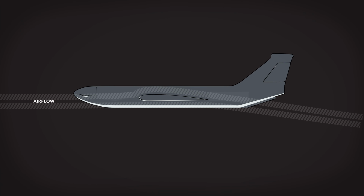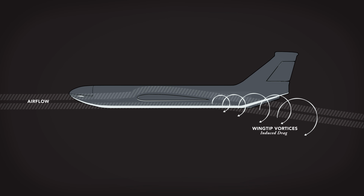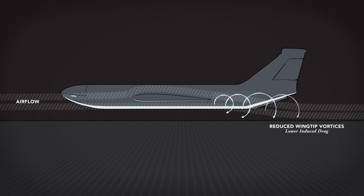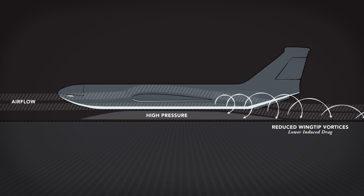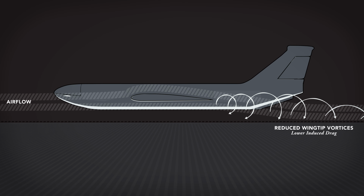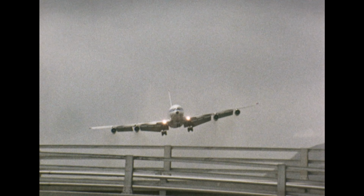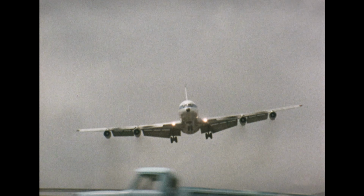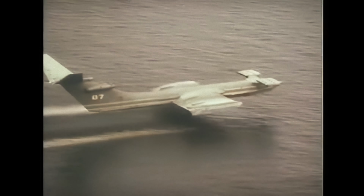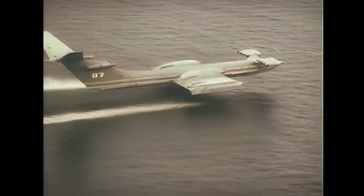The ground effect occurs when air normally deflected downwards and around a wing is instead compressed, creating a pocket of air pressure, resulting in less drag, more lift, and much greater efficiency. And it means that unlike conventional aircraft, which are engineered to be as light as possible, ground effect machines use size and mass to their advantage to compress even more air beneath them.